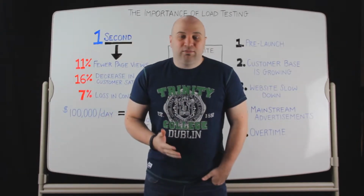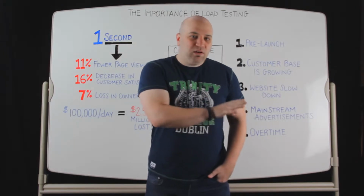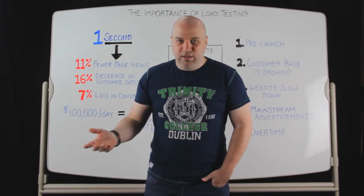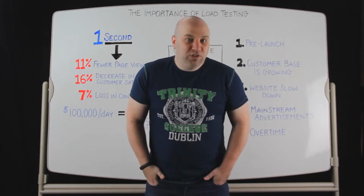So what is load testing? Well, load testing is putting a demand on your site and measuring the average response time and how your site handles under that demand. So when should you do it?